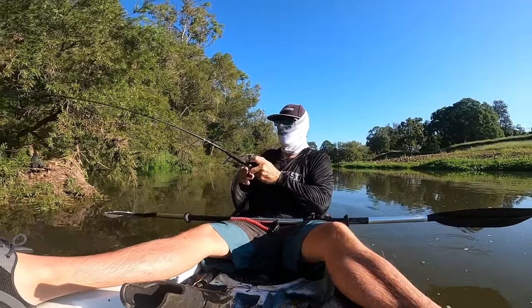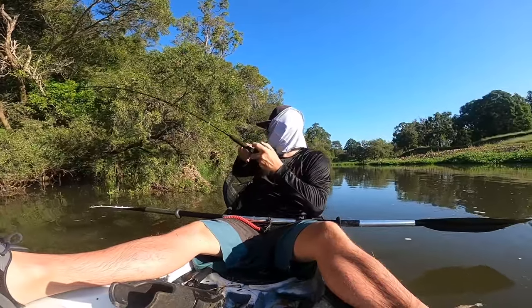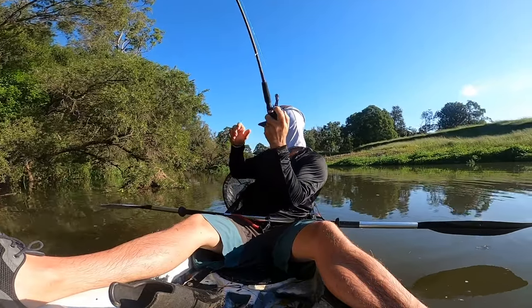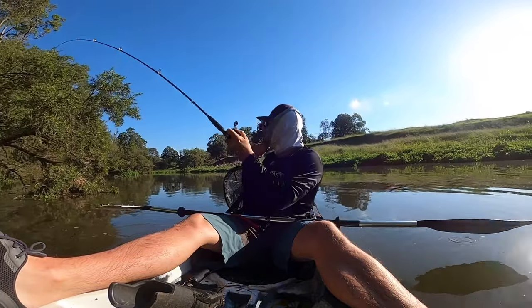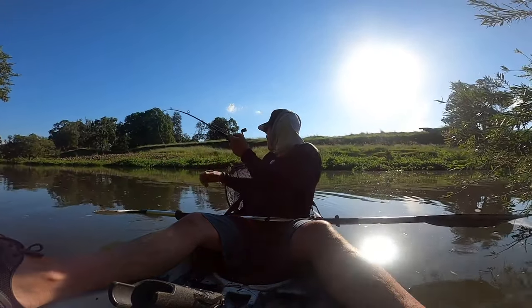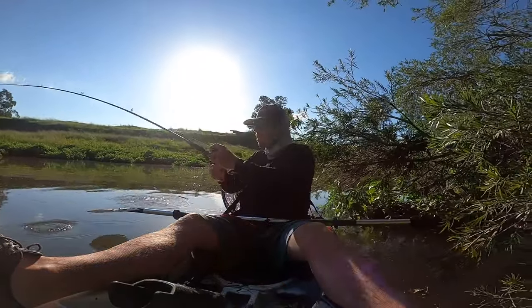Yes, oh, that's a good fish, that's a good one. Oh man, he's gone. Jesus, there's some brutes in here, eh? Just as we got in that pool, right in the headwaters. And that's a real nice fish. They're thick at the moment.